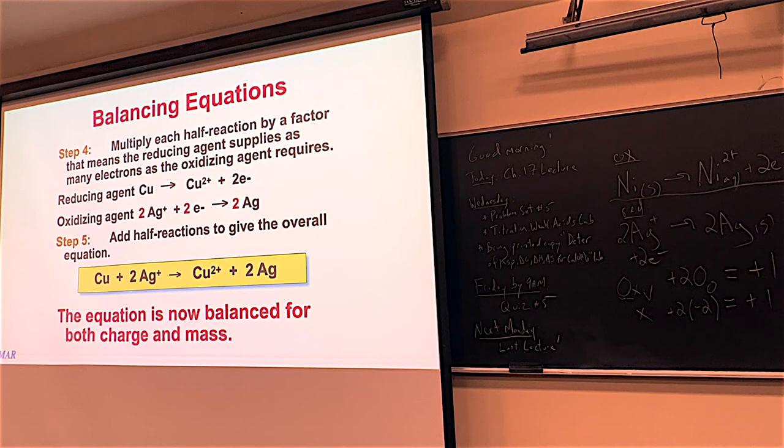Now, this reaction wasn't super hard or anything like that. You've probably done this already. But if you go through these steps, it'll work in literally any scenario, and that's what's kind of cool about these things. Any questions?